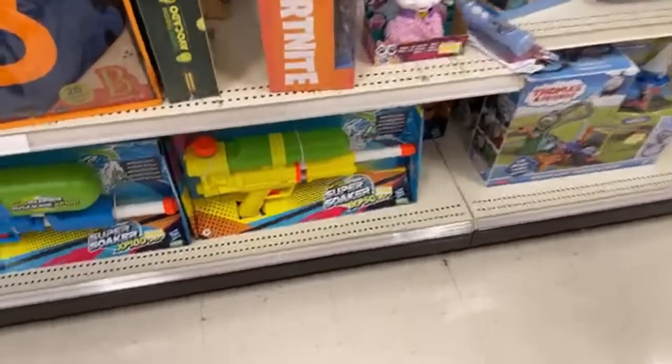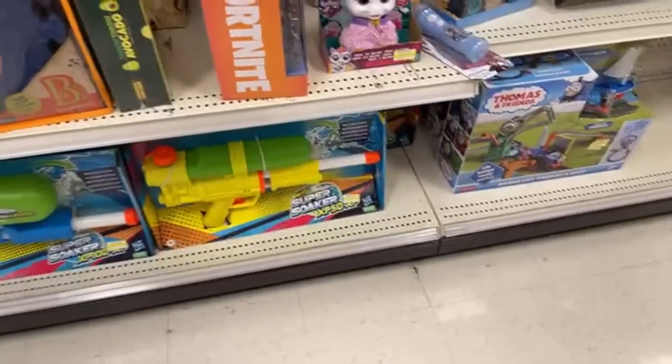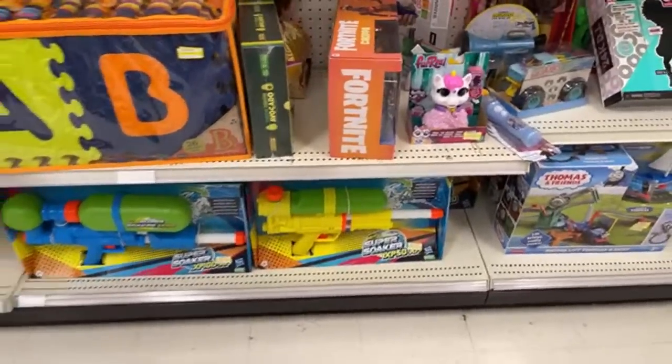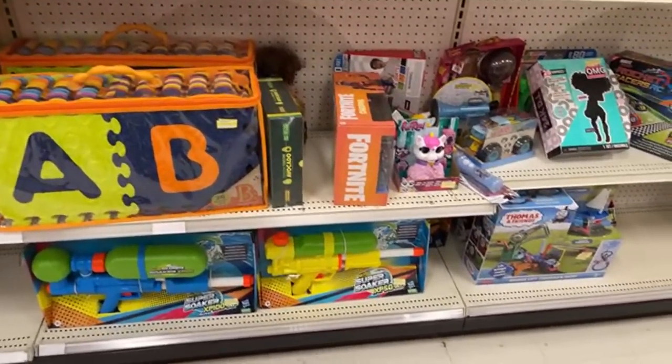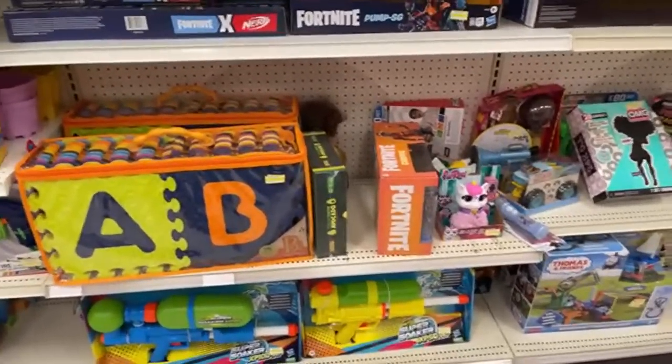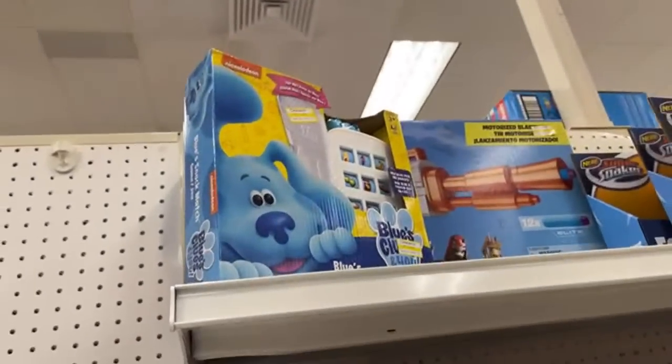We got some Thomas down there. Let me see. What else? Oh, we got the Super Soakers. But look, they're $12.47. And yes, I have been selling those for $40 a piece. $40. I don't care if you doubt me. $40 a piece, bro. $9.99 for the Halo. Blue's Clues for $5.